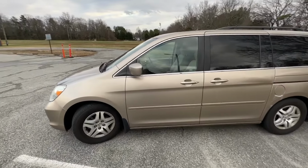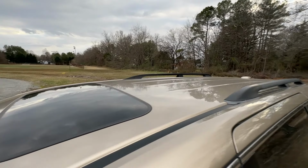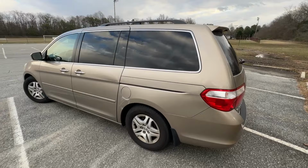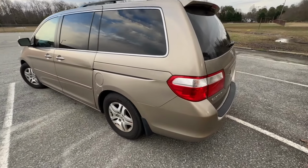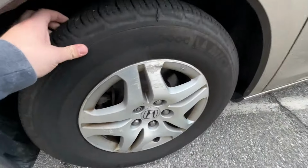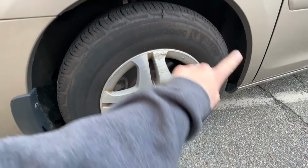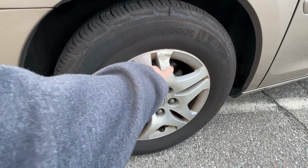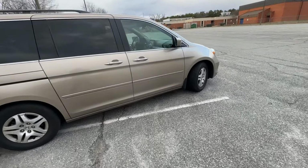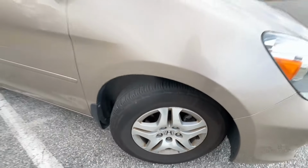But back to this one, outside you can see the EX-L obviously gives you body-colored door handles, body-colored mirrors, and a sunroof. This one does have roof rails, but no crossbars. I don't know why in my area the dealerships love to put crossbars on these. Typical Honda of this era, you have your fuel cap on the driver's side. This one is riding on a set of Michelin Premier All Seasons. Despite being very well taken care of, the wheels on this are doing the same thing that all of these do, where they kind of pit around here. For some reason, the passenger side is way worse than the driver's side. Even though this one has never seen road salt in its life, they all do that.